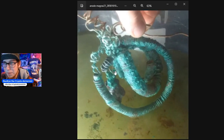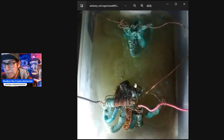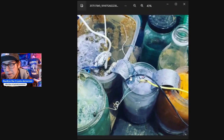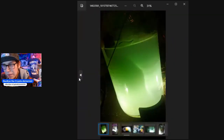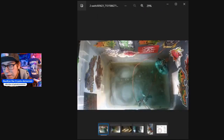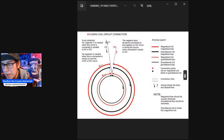Here's a triple Magrav coil that was on the anode side, corroding, breaking down into the blue oxidized layers. And this yellow, here it's showing a bit of the yellow when the reactions go full reaction, the yellow, the sulfur state. Sorry, I'm trying to flip through and find a good example of it. I don't have it in here, but it literally goes almost neon yellow.